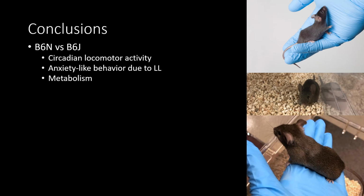The first part of this work revealed several baseline strain differences. Under normal lighting conditions, under a standard light-dark cycle, B6J mice exhibited increased locomotor activity and reduced exploratory behavior compared to the B6N mice. In constant light, however, B6J mice have greater period lengthening and increased anxiety, while B6N mice exhibit increased weight gain and experience no change in exploratory behavior. The B6J mice also decreased exploration with running wheel access, while the B6N mice did not experience this difference. The results from this first part demonstrate that the B6 substrains exhibit different behavioral and physiological responses to circadian disruption as well as to running wheel access.